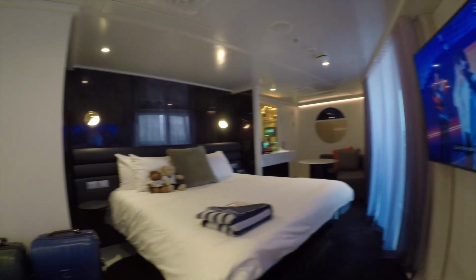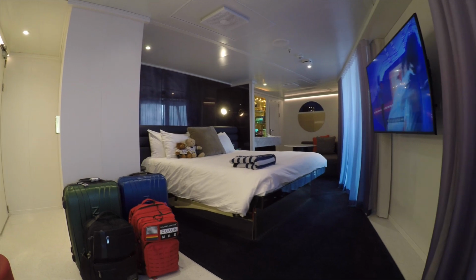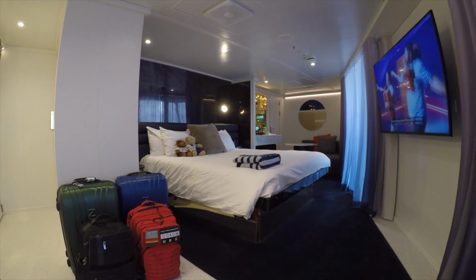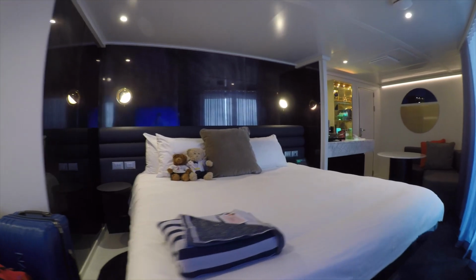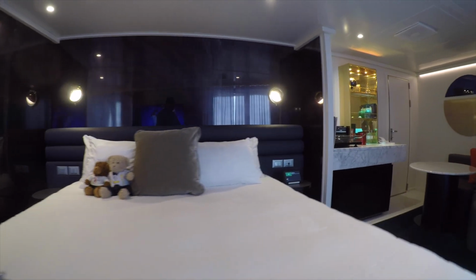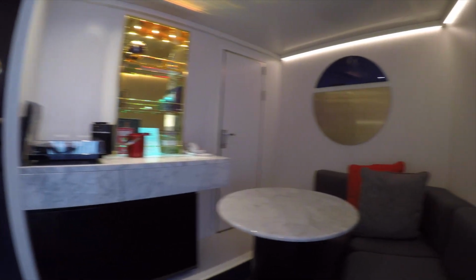Inside the stateroom is a large, spacious king-size bed. There's a fold-up drawer space under the bed at the front and a large space at the back for the suitcases to go under. The bed is on a raised platform and frame, so you have to be careful that in the middle of the night you don't bang your knees off the edge. You can do it during the day, and we did it quite a few times, and it is extremely painful.